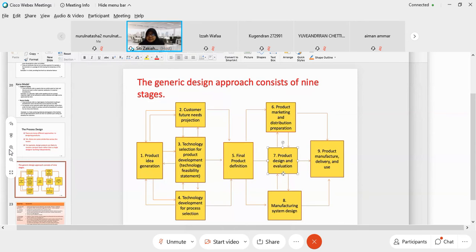Then you do product design and evaluation. You dah design, so evaluate macam mana a few times. Macam you buat apa? You buat prototype ke? Is it working ke? Then you do manufacturing system design, right? Last kali, product manufacture, delivery and use. Last kali bila semua dah okay, prototype semua dah okay, then you terus masuk manufacturing. And then you do the logistics, that means delivery and straight to the user.